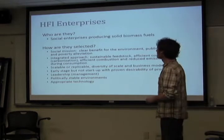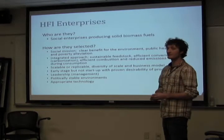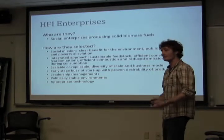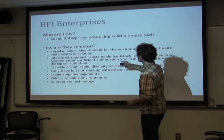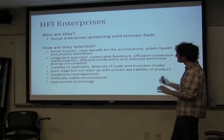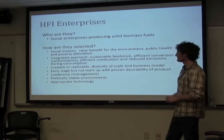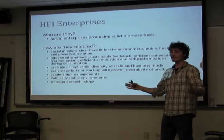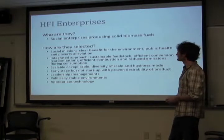So who are they and how are they selected? These are social enterprises producing solid biomass fuels. They had to have a social mission, so they couldn't just be profit-driven. Benefiting the environment, employing local people, alleviating poverty. They had to have this kind of integrated approach: sustainable feedstocks, efficient conversion, and efficient use. But we didn't really know what that was at that point, and that's part of what we're working on now. Scalable or replicable, in that we can take the successes or failures of these enterprises and sort of broadcast those to the rest of the charcoal briquetting world and try to replicate those successes in other places.